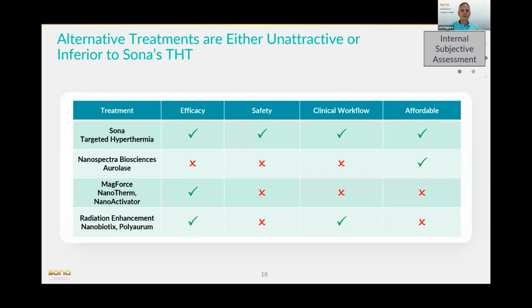When we zoom in a little closer on the closest competition we have, there are several out there. There's a company called Nanospectra Biosciences that has a photothermal approach that uses very large particles and a very specialized laser light source, not commonly available. Significant issues with both efficacy and safety. They go for ablation because, as far as we believe, they can't do what we call hyperthermia.